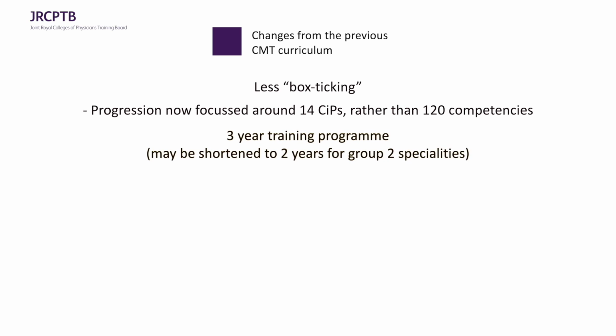In addition, IMT is now a 3-year training programme, which is a change from the previous 2-year programme. This gives you more time to develop into a competent registrar, allows exposure to a wider range of specialities, and means that you will have an extra year to complete your MRCP examinations. It is important to note that for some specific specialties, there is the opportunity to apply directly to them after the 2nd year of IMT. We will come on to this later.